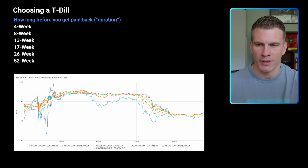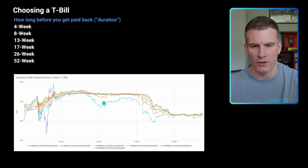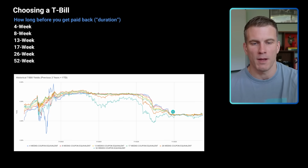And on average, really, they're all pretty much the same. You can see longer term Treasury bills, which are these white aqua lines here. They have actually earned less interest than shorter term Treasury bills. So this is what's known as an inverted yield curve, because investors would expect you would earn a higher interest rate for allowing the government to have your money for a longer period of time. So what's happened here is your interest rates on short-term treasuries have actually been paying higher.